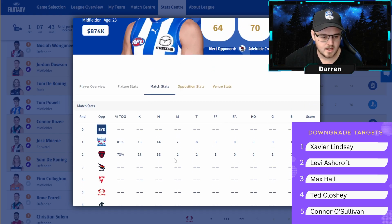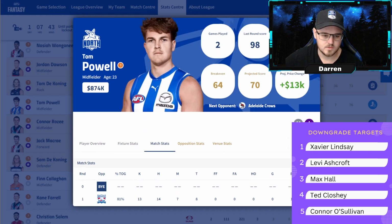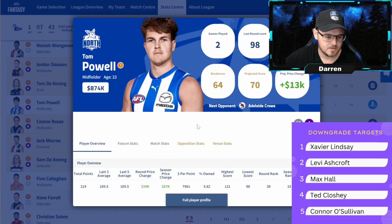He just really didn't get it done this weekend with his score, with the tackles and marks we're usually used to seeing. So I'd put that down as a bit of a blip in his scoring. He should be back to scoring plus 100 on the weekend. He's making good money, up 67k already so far this season, so definitely one to jump on if you have the luxury to do that.